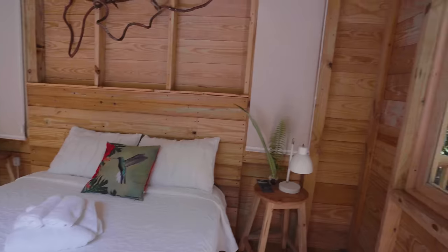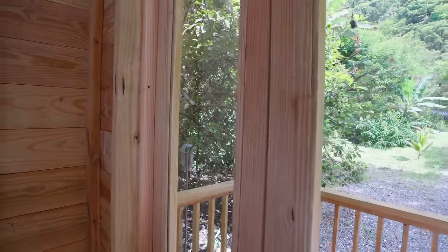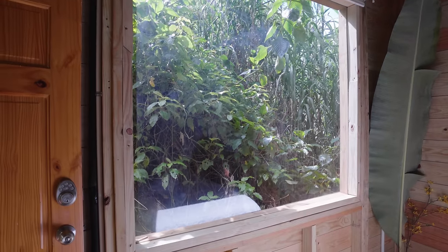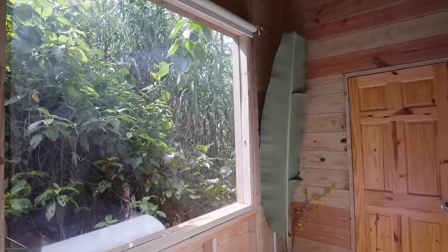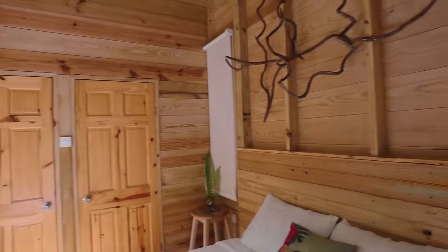Wow, super cute in here. You guys can see the glass and everything like that. And this probably is a selling point for me, this huge glass front there. You can wake up in the morning and see the beautiful outdoors.